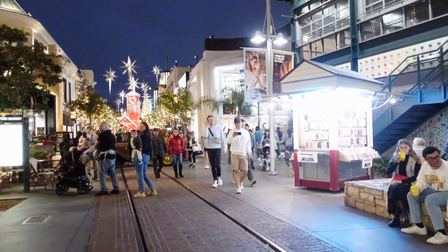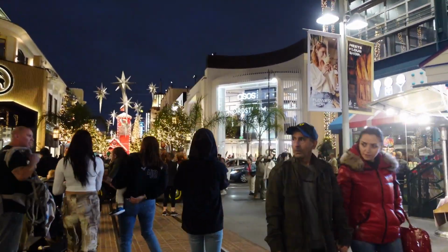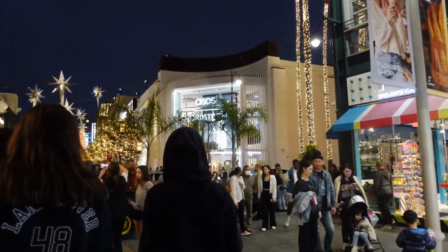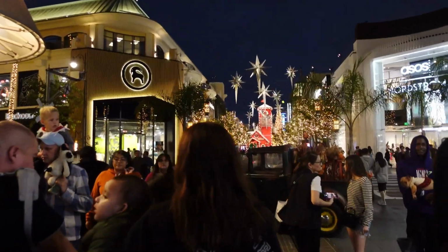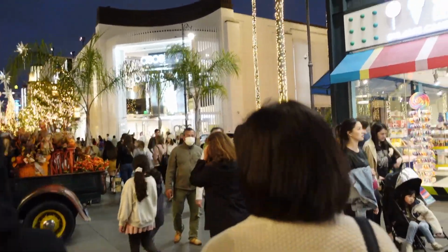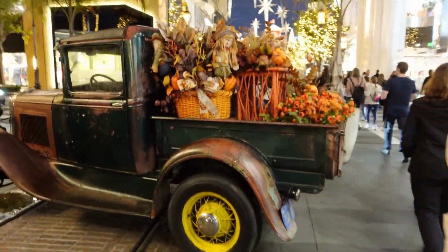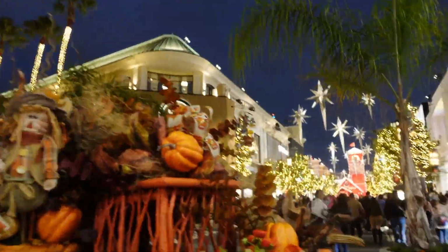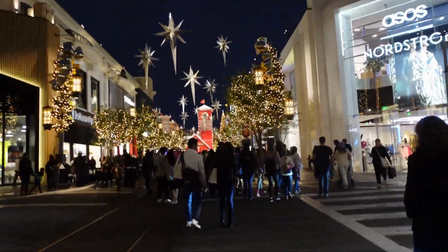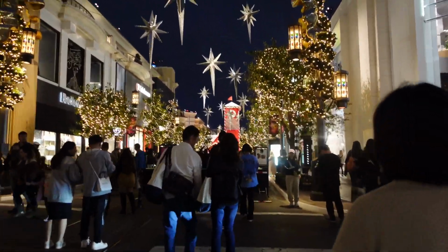Because Christmas is coming up after Thanksgiving, the place is lighted up with a lot of Christmas decorations, like Christmas trees, Christmas lights. Yeah, we have to go through people traffic. That truck, an old truck, still has the Halloween decorations, the pumpkins and whatnot.